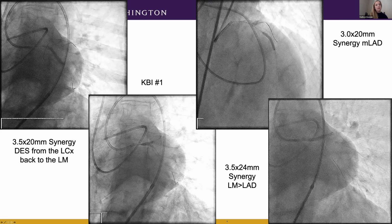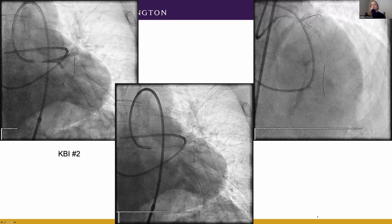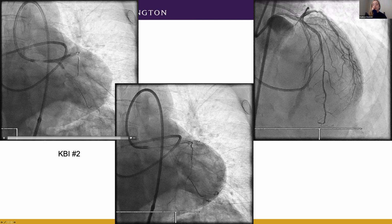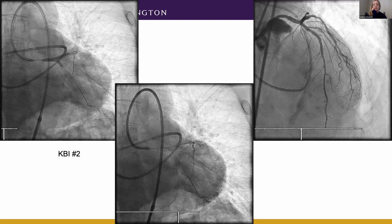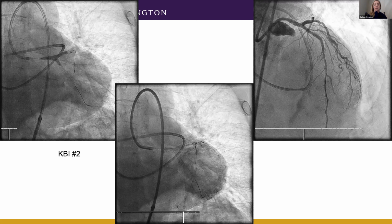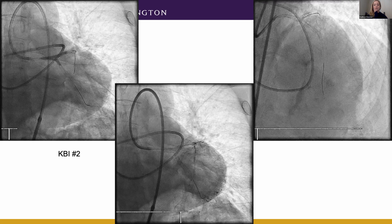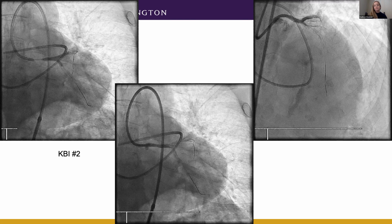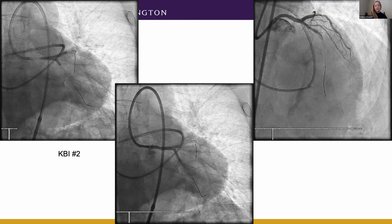And did the final kiss, and this was his final result. We didn't put it in here, but we did do a final IVUS of the LAD, and he had some underexpanded segments in the proximal to mid LAD. So we did end up hitting that again with a 4.0 NC to further post dilate it. And he did very well. He discharged, I don't think the next day, but I think the following day after that.